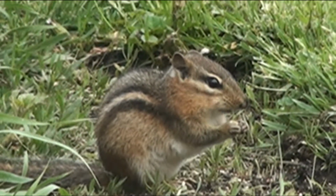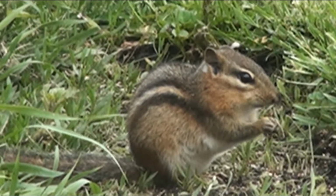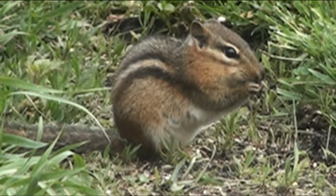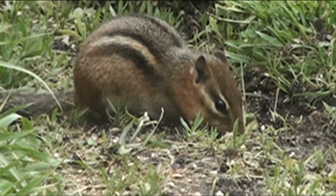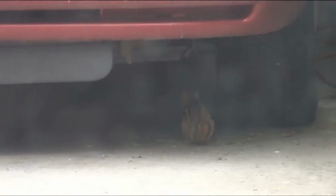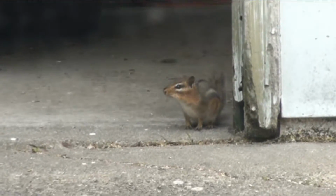Like in just a second, you'll see him jump up onto something on the underside of our car, which is parked in the garage, and then he'll jump back down onto the garage floor. He's like a little acrobat. There he goes jumping up onto a part of the undercarriage of the car, and here he comes back down again. He's having a lot of fun for sure.